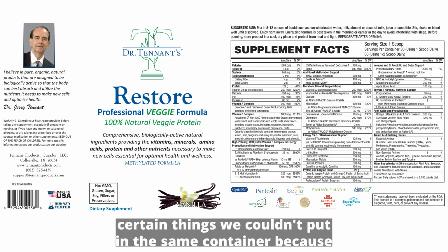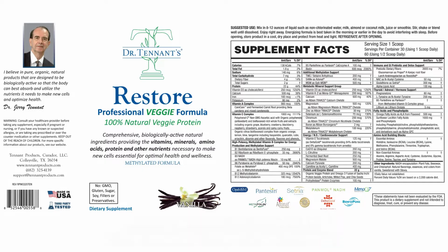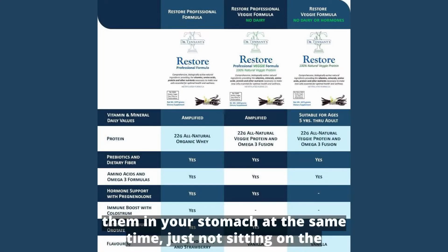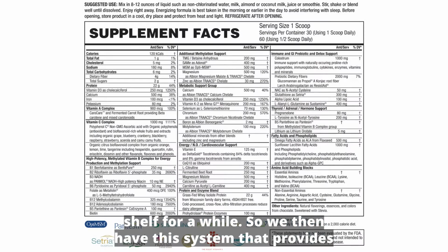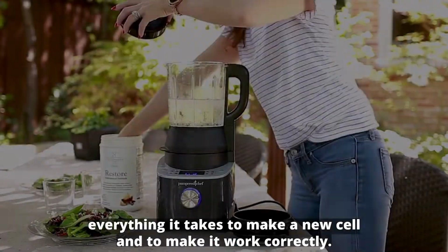There were certain things we couldn't put in the same container because if they are set on a shelf for a few months, then they interact with each other and can damage each other. But it's fine to have them in your stomach at the same time, just not set it on the shelf for a while. So we then have this system that provides everything it takes to make a new cell and to make it work correctly.